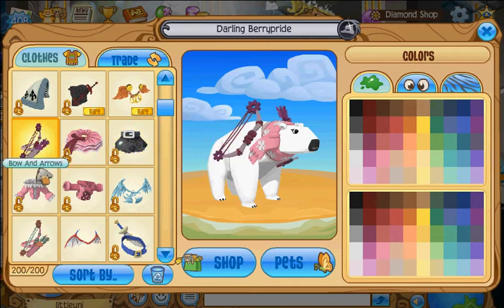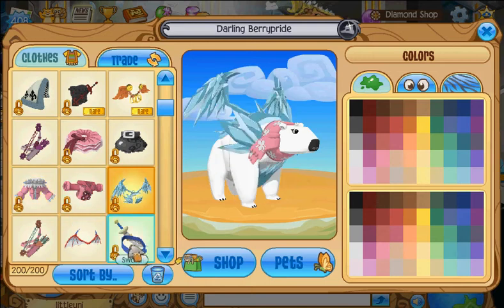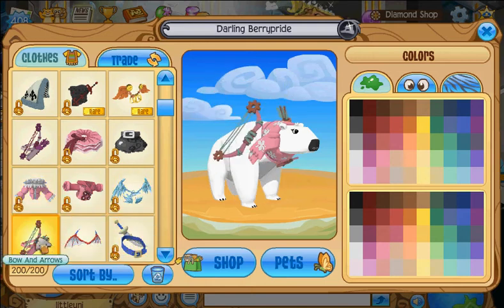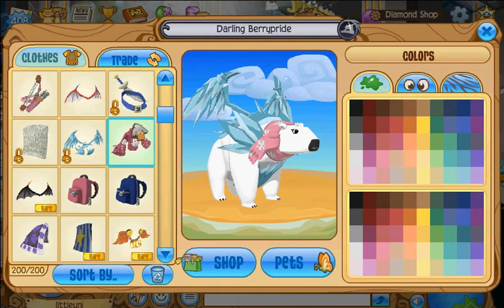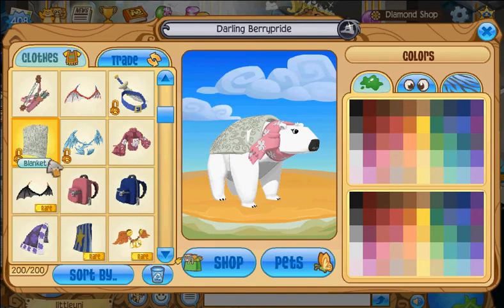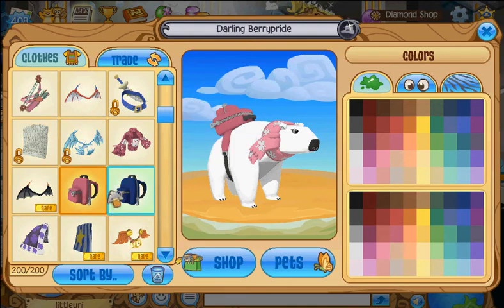Skirt. Oh my gosh. That looks so cozy. Jealous. That looks nice, actually. The ice armor fits the polar bear so well. Oh, I got two. I had no idea.